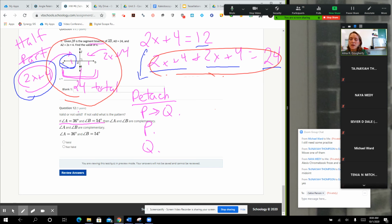If this is the P, that's the hypothesis, and this is the Q, and I encourage you to highlight your tests. Did the next sentence start with P? It started with Q. So this is not detachment. Detachment is valid, right?